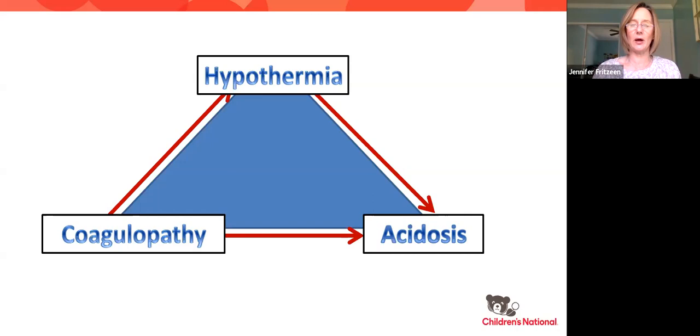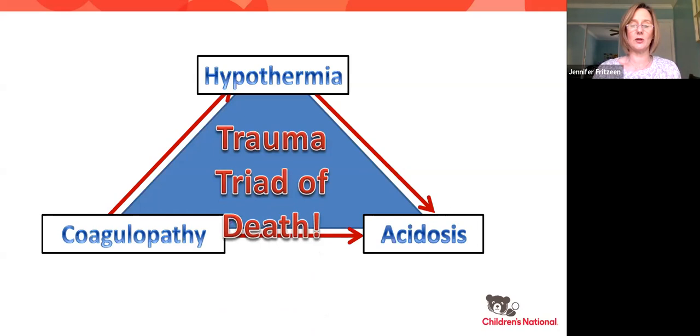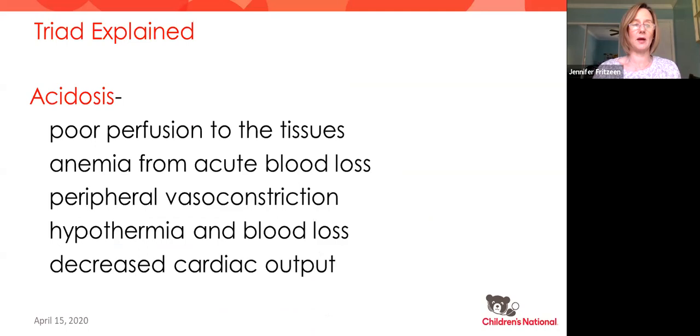It is really all about stopping the bleed, and hypothermia is not going to be your friend in that trauma triad of death. So first of all, keep our patients warm, and that's going to help stop that bleed.